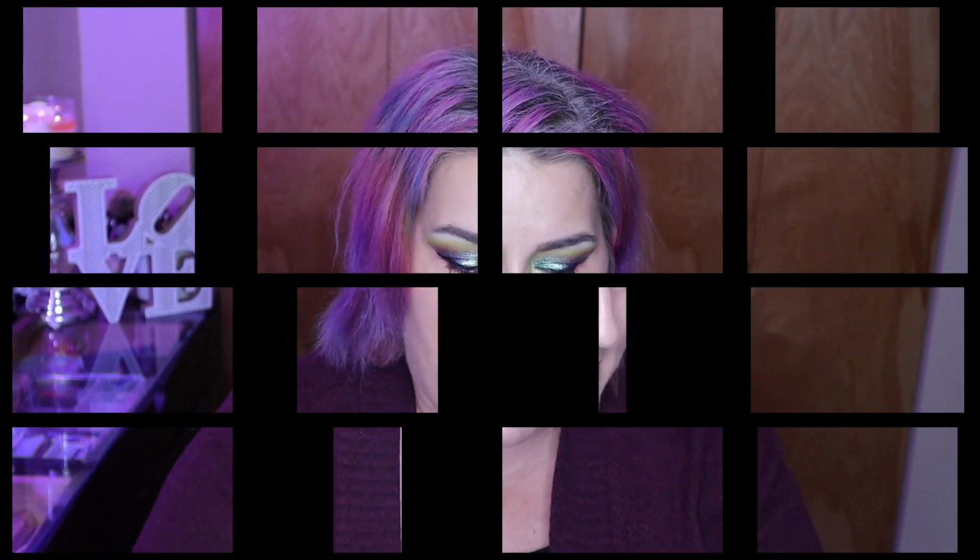So I'm gonna go pick a new palette or two. I will be right back. That was faster than I thought it was going to be. I chose a couple of little minis for the next couple weeks. It's 4 palettes that I can immediately pull out of my drawer of shame. So I'm going to say, yes, please.